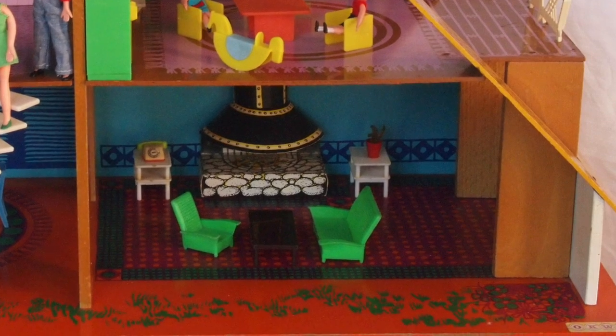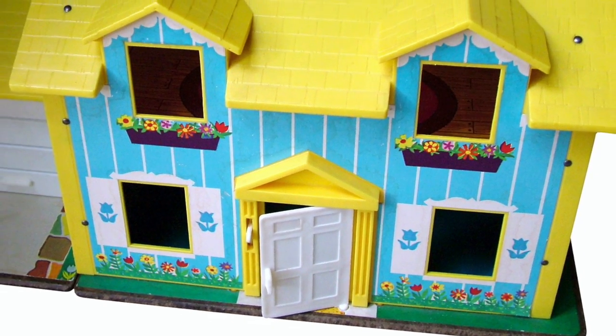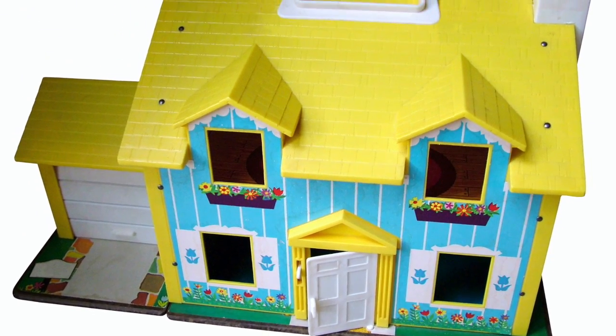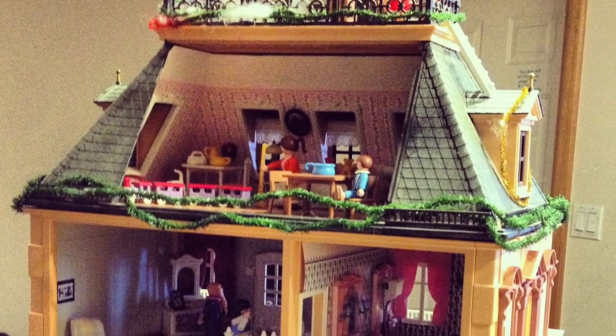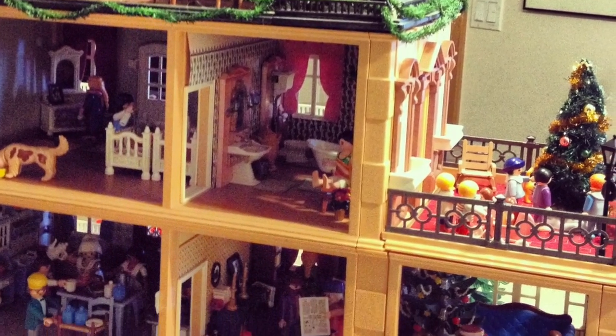But what about the move to houses made of brightly colored plastics? That change occurred much more recently in history, in the 1940s. Dollhouses became much more affordable to make and more durable as a result of the introduction of these new materials.